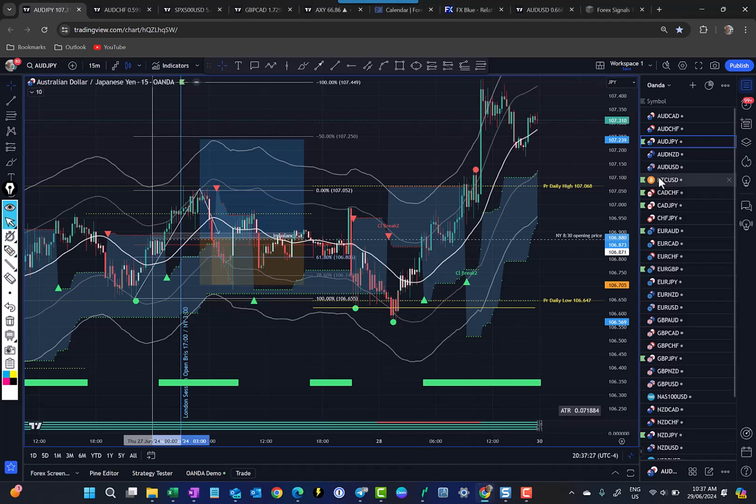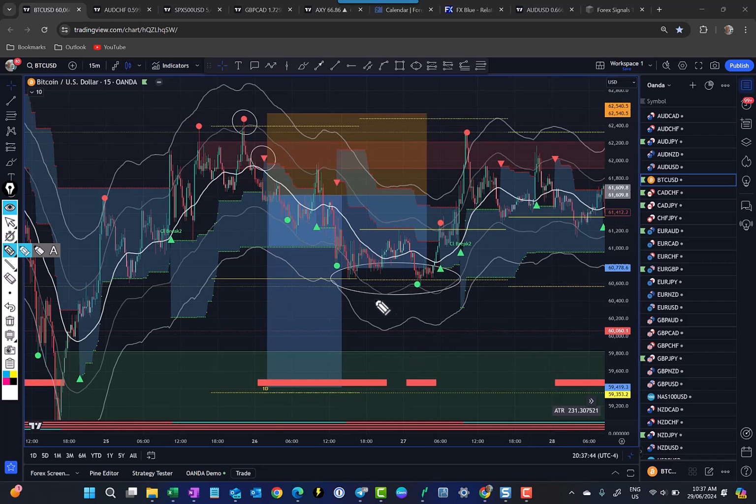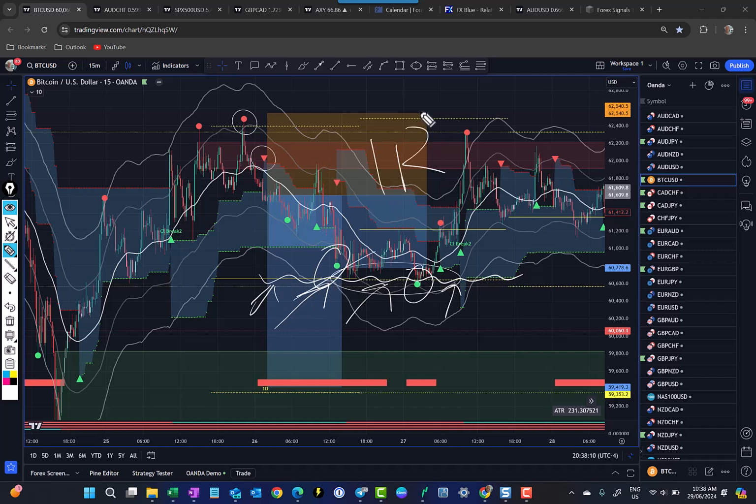Bitcoin was another one. I ended up closing this one based on this hitting this level. See these yellow lines down in here? This is a previous daily high or low, and you can see the dotted line, and this is a big support zone, and we were getting these dots down in here. So I ended up closing this one out at about a 1R or thereabouts.